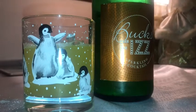Having a cheeky Bucks Fizz. Just realised because of the way my fringe is, I can't really sit in it. Oh, look, I've got a bowl haircut.